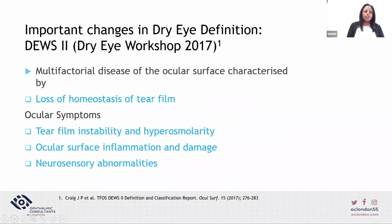So going back to the JEWS 2 definition of dry eyes, one important change from the earlier definition is that there's loss of homeostasis or stability regulation of the tear film. And this is noted to be a common factor in all dry eye disease patients. And this leads to hyperosmolarity, ocular surface inflammation, and also neurosensory abnormalities. And we're going to be discussing that further in the lecture.